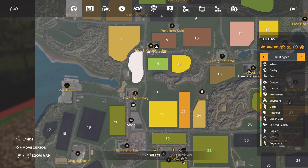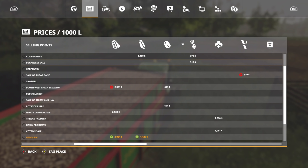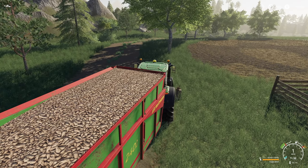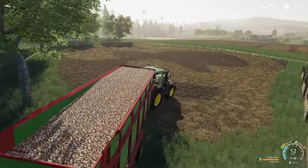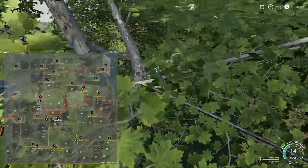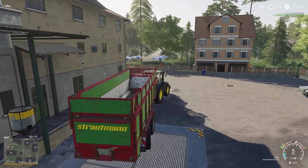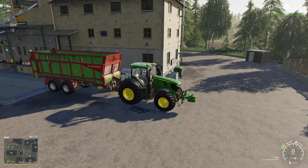All right. So we've got Westport Cooperative and sugar beet sale. So let's see. Westport's here. I see. Cooperative is right here. How much is it at co-op? Because that's probably where we're going to go. It's not as much, but Westport is so far away. Why does it have to be so far away? Come on. All right. You know what? I think we're going to take the L on this one. We're going up to co-op because it's literally right here. So when it was all said and done, we didn't actually make that much money off of sugar beet. So now we have $459,000.